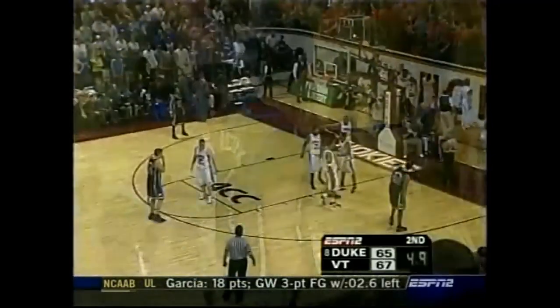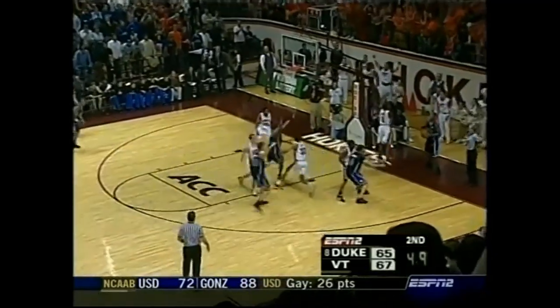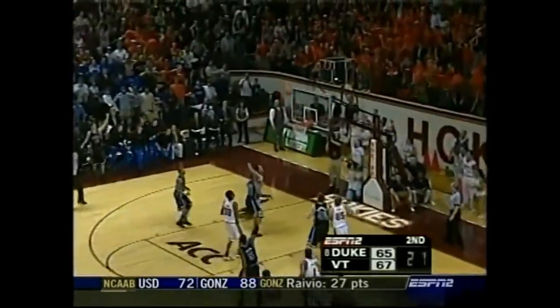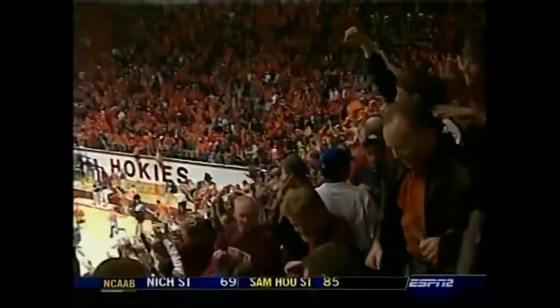Virginia Tech has not beaten a top 10 team in 20 years. 20. This could do it. They gave Williams the look. He didn't get it. Redick. Ewing to win it. No! Virginia Tech has done it. They have beaten Duke 67-65.